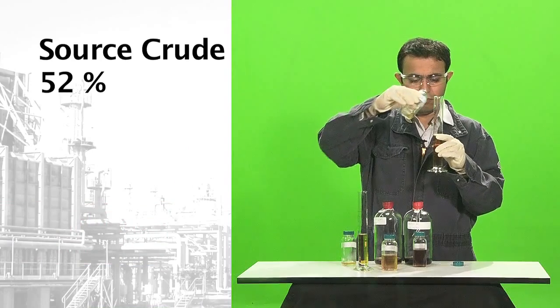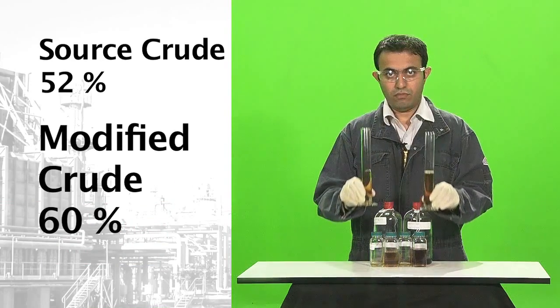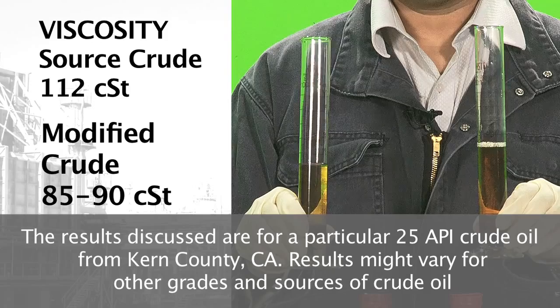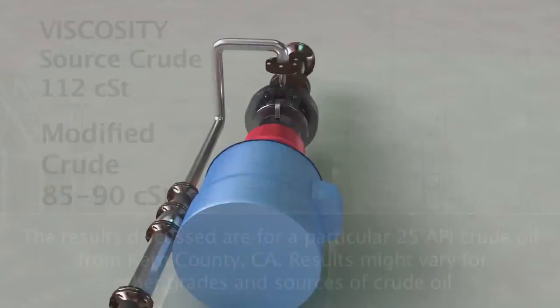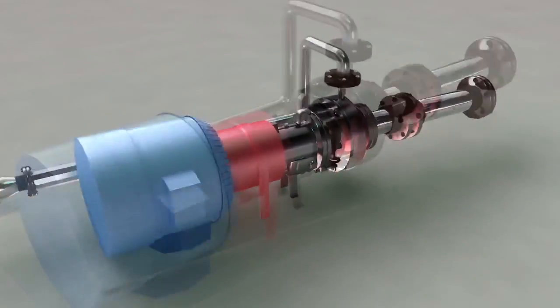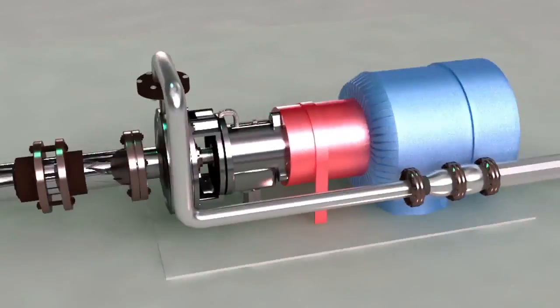By conducting D86 analysis, recovery increases from 52% in the source crude to 60% for modified crude. By conducting D445 analysis for viscosity 25 degrees Fahrenheit above the pour point, viscosity decreased from 112 centistokes in the source crude to 85 to 90 centistokes in the modified crude. Such test results clearly show the movement of heavy, highly viscous components into lighter, less viscous form. This is representative of the number of tests conducted to provide quality assurance of the Viscoil technology process.